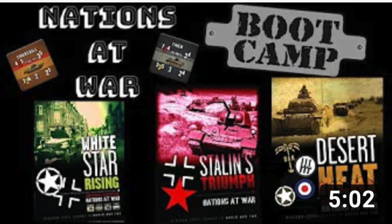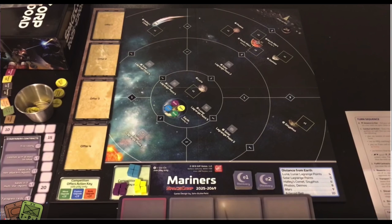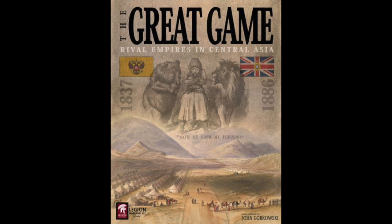Core Rules version 3. Grant of the Player's Aid is giving you a video playthrough of Space Corps, a game designed by John Butterfield, published by GMT. They are also unboxing the great game Rival Empires in Central Asia. This is a game designed by John Gorkowski, published by Legion Wargames.